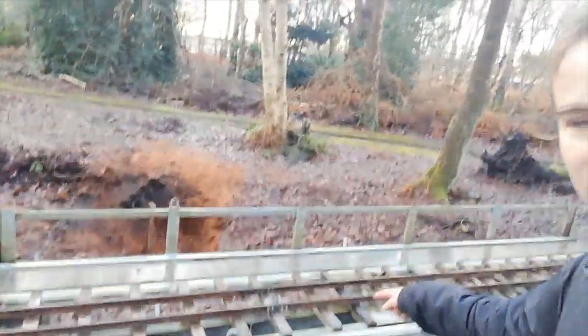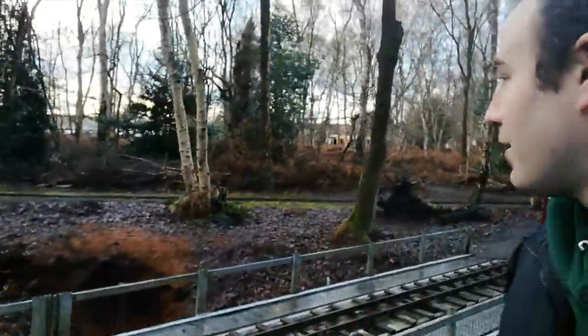So this is the new viaduct. It's currently only 7 1/4 inch. They haven't put the third rail in. There goes the train again. We'll just see it pass now.